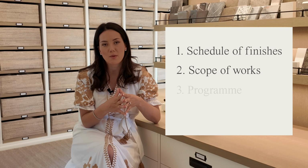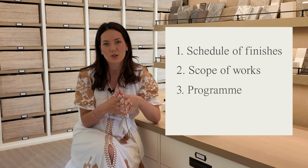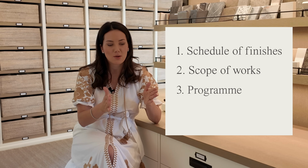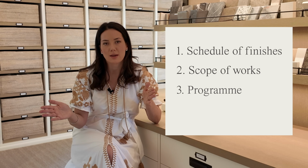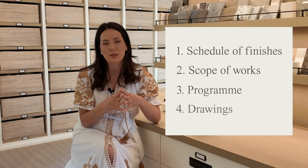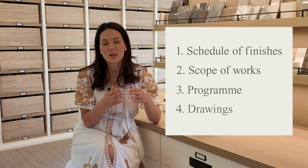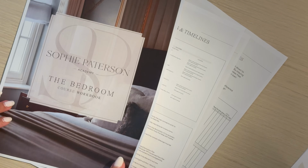And a program of work. We'll always work with the contractor to put together a program, and this outlines how long each stage of the project will take. And then lastly, your drawings. Your drawings can save you from so many expensive variations down the line. The more information you can put on there, the better.